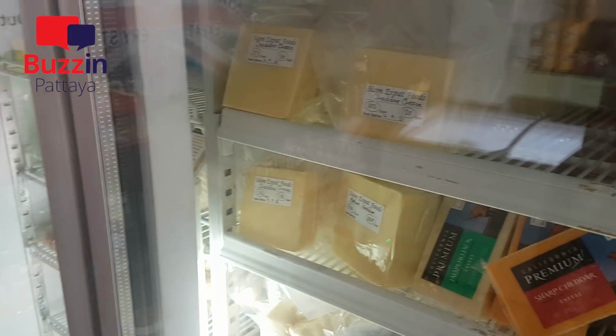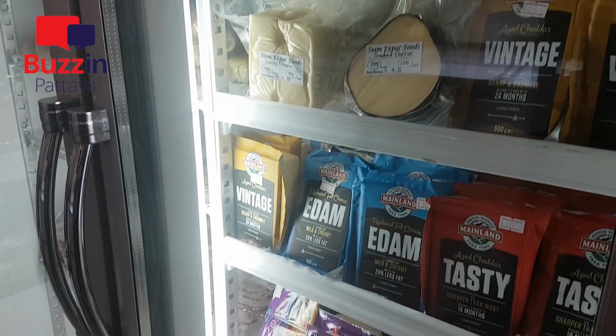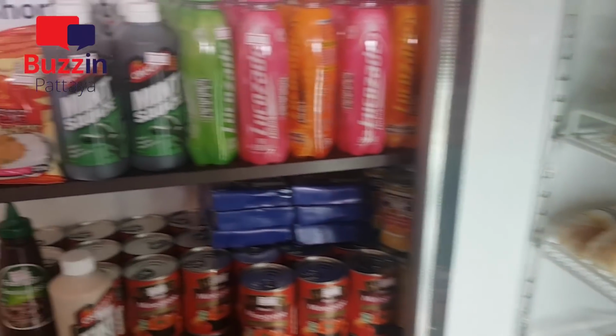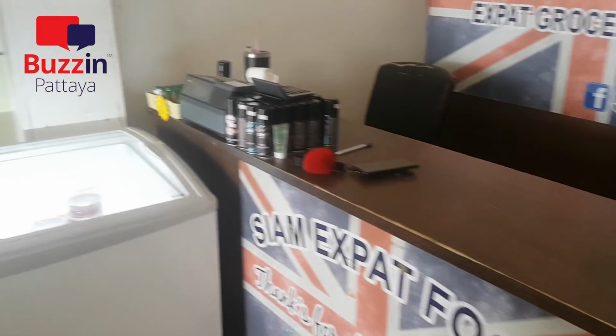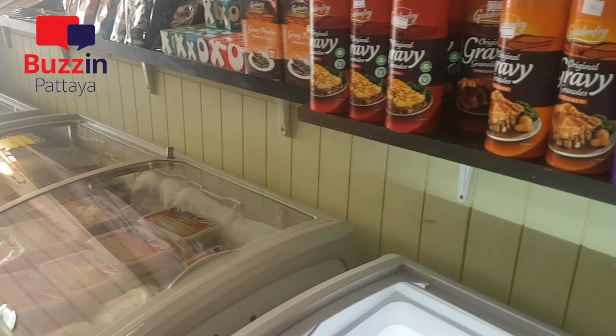Now, in here, they also have a good selection of cheese. So if you do like your cheese, this is a good place to come and check out all the different types of cheese available. And one thing I like about this place, now if you like your Chinese food and you like your Indian food and you can cook from home, they've got a brilliant selection of frozen food here.